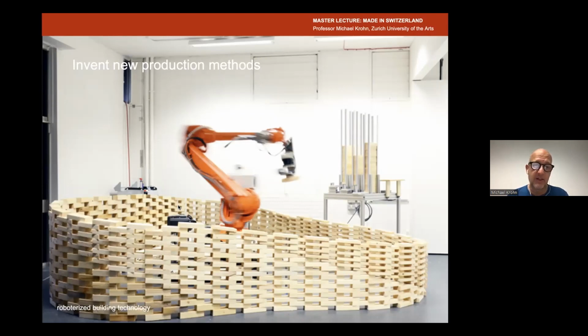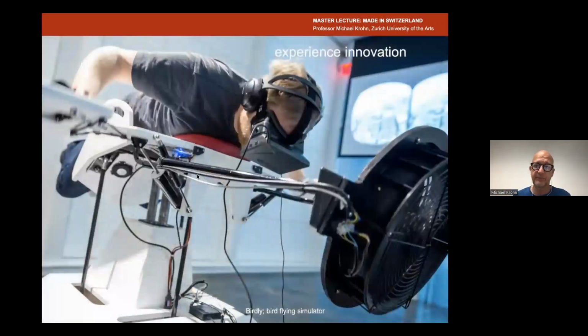And the interesting thing here is that you can design the wall as you like, and the robot is doing what you like to do. So you can do crazy forms with these robots, which are not able to be done by humans, and this offers completely new design opportunities for architects, for example.